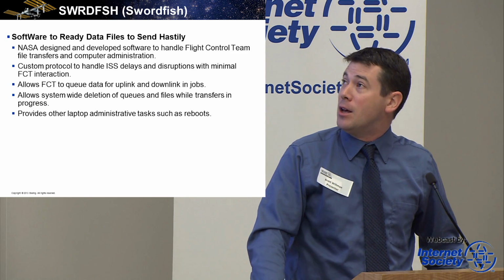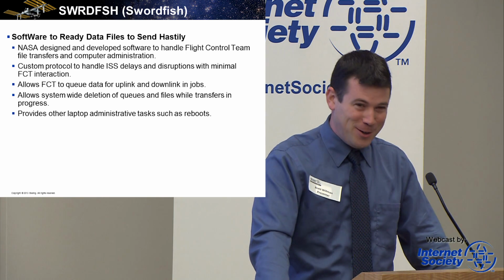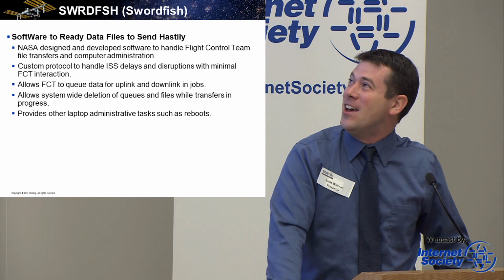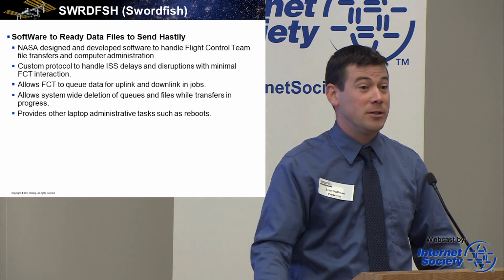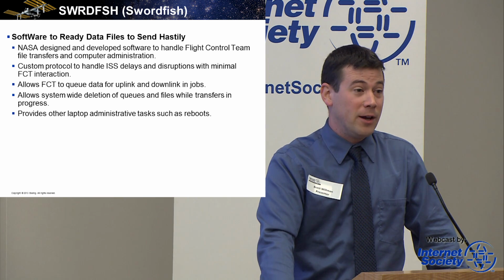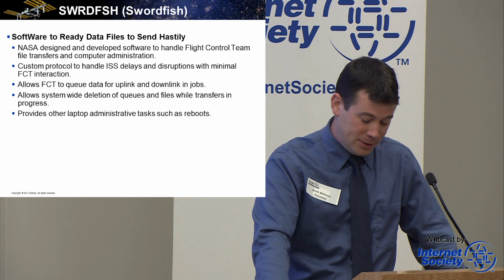Next slide. So another piece of software that we're going to be implementing DTN on is called Swordfish, and it's a pretty nasty acronym. Software to ready data files to send hastily. I think that's NASA creating an acronym before we actually had the words for it. So this is a NASA designed and developed software to handle flight control team file transfers and computer administration. And actually Tyler here is the one that designed and coded this entire piece of software. It's a custom protocol to handle the ISS delays and disruptions with minimal flight control team interaction, and allows the flight control team to queue data for uplink and downlink in jobs and automate their ops.